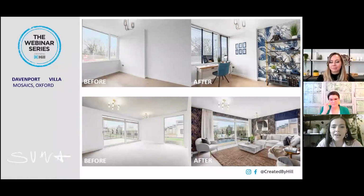So top here, this is a really great example of how you start with a blank canvas and how it can look when you've got all your wall murals and your colours in a space. So the top one, you've got that really beautiful wall mural which wraps around, which I spoke about earlier, the whole way of that side of the room and creates a real beautiful focal point as you walk in.